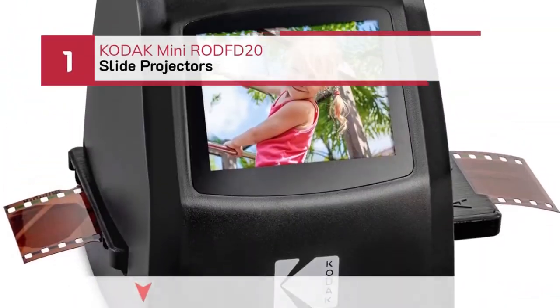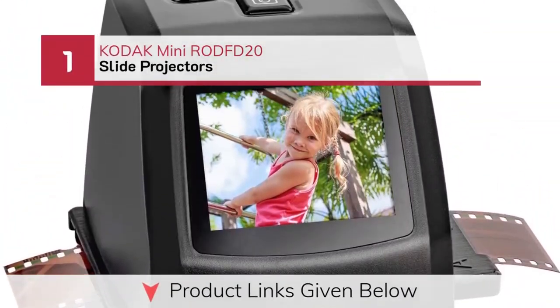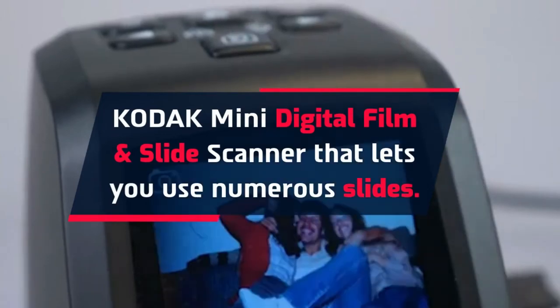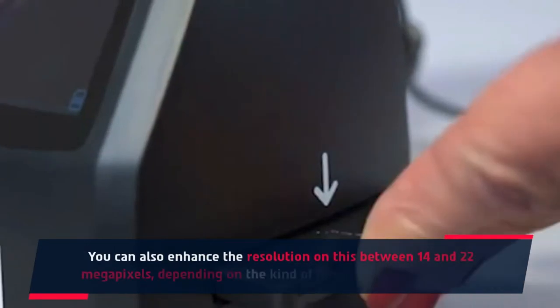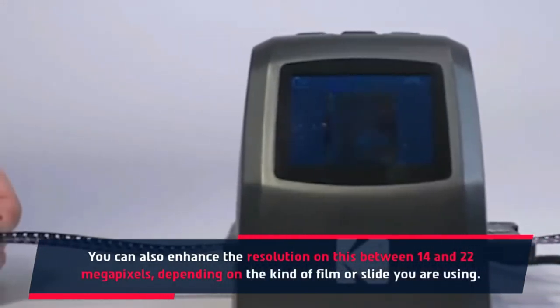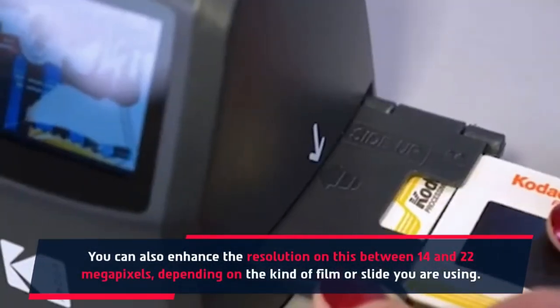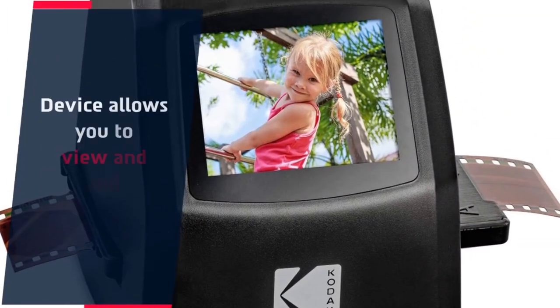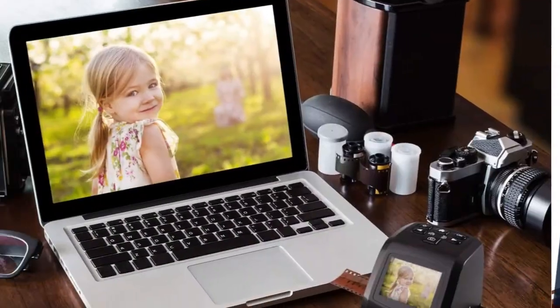Number 1. Kodak Mini RODFD20 Slide Projectors. Kodak Mini digital film and slide scanner that lets you use numerous slides. You can also enhance the resolution on this between 14 and 22 megapixels, depending on the kind of film or slide you are using. The device allows you to view and edit photos for enhancement.